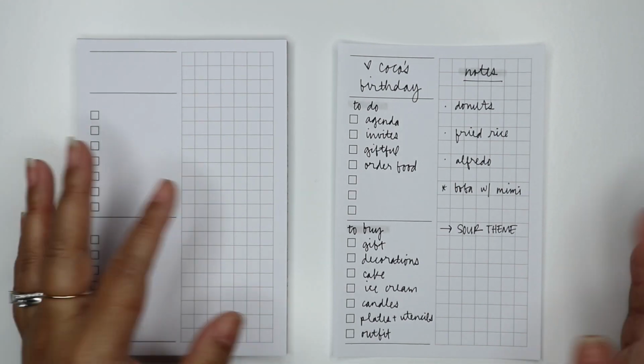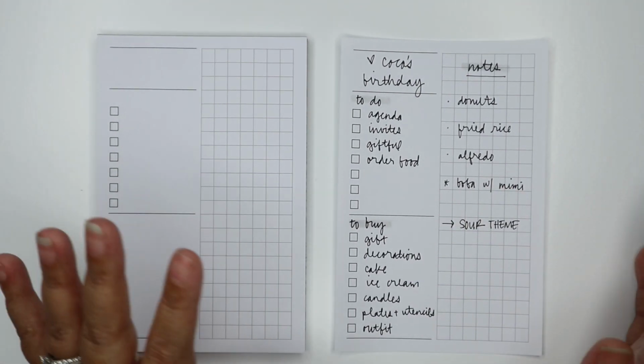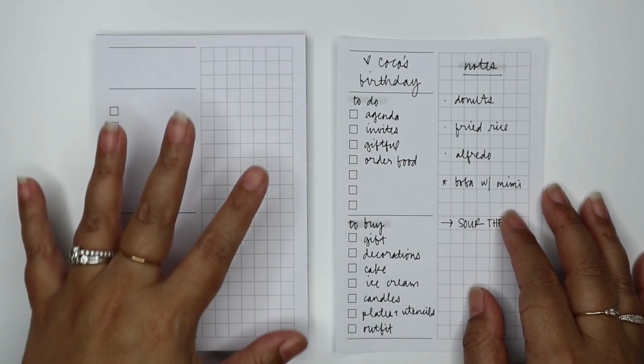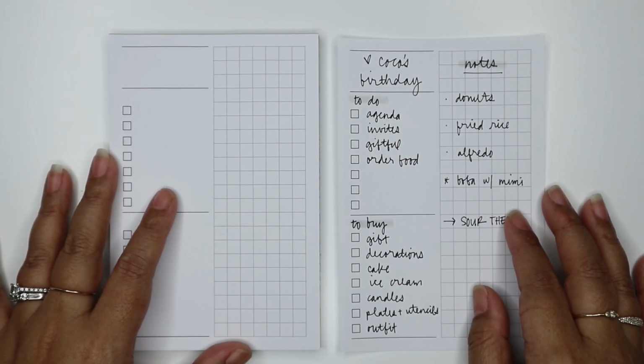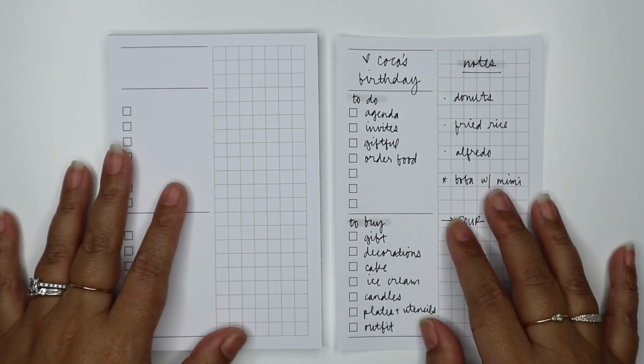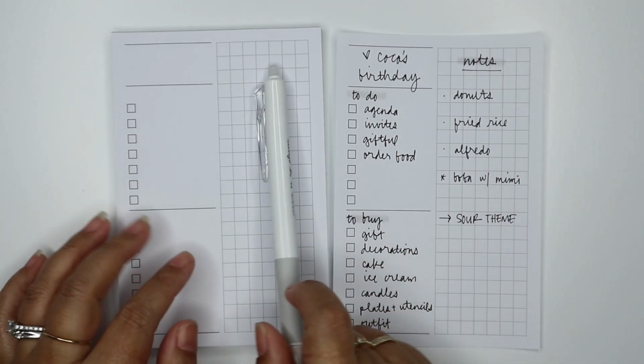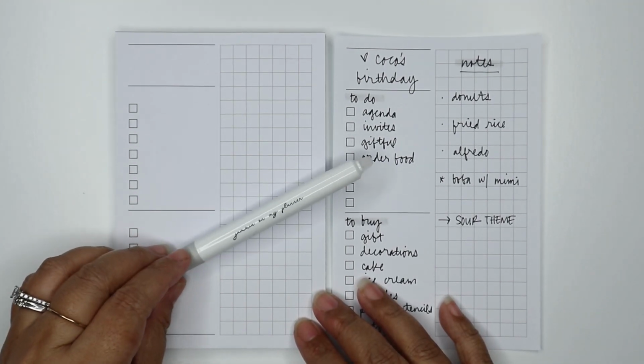So there's probably like dozens of more ways you can use it. That's why I purposely made it very general without headers and stuff like that, so you can use it any way that works for you. So I hope you guys like that along with the pen. I thought it was such a cute idea.